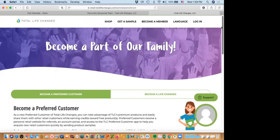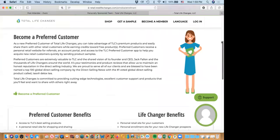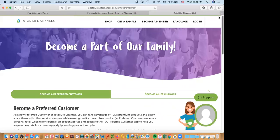Okay, so I wanna show you guys a fun little trick. Now, this is where you're going to send your team, because remember, retail.totallifechanges.com/johndoe/enrollment. This is where that link is going to be sent out.